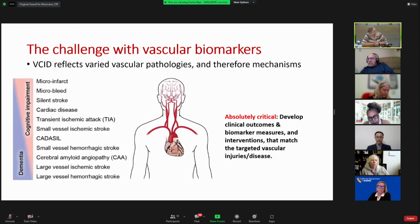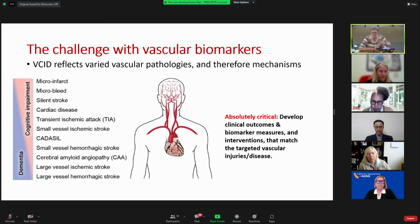Next slide, please. The biggest challenge with vascular biomarkers is it's not a single pathology. VCID is an umbrella term that encompasses many of these different pathologic events. And so the way that many of us are now thinking about vascular biomarkers is that we will not have a VCID biomarker, but we will have biomarkers of microinfarcts, biomarkers of microhemorrhages, and biomarkers of cerebral amyloid angiopathy. So it will need to be biomarkers of specific vascular pathologies and not simply this umbrella VCID. And I think we're making progress in that area.